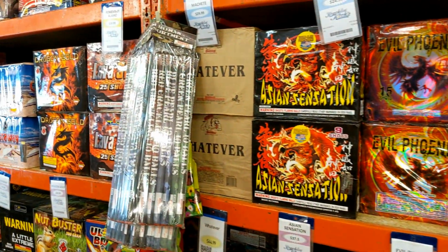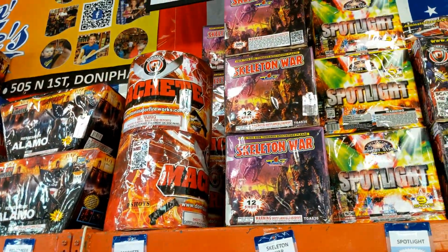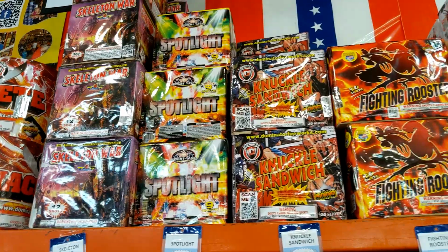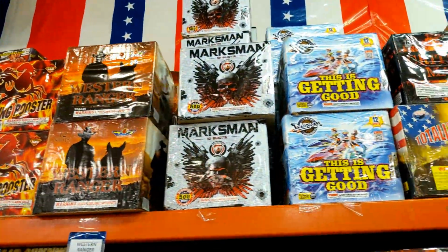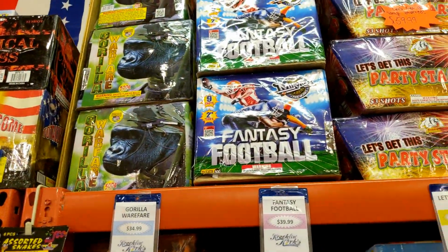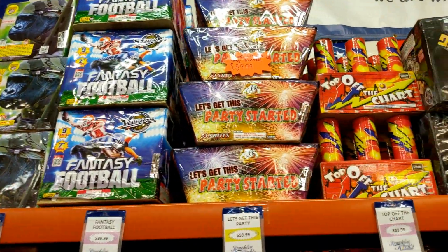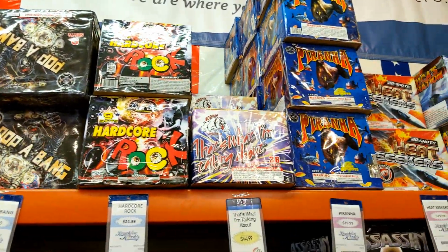Some of my favorite World Class Fireworks. Fighting Rooster. This one's great finale cake. 35 bucks. Moving on to another bay, Guerrilla Warfare, probably one of my all-time favorites, also 35. So again, we're still like under that $40 price point.